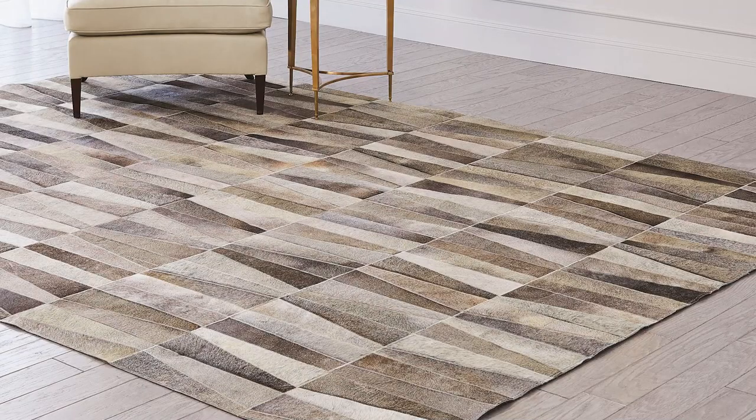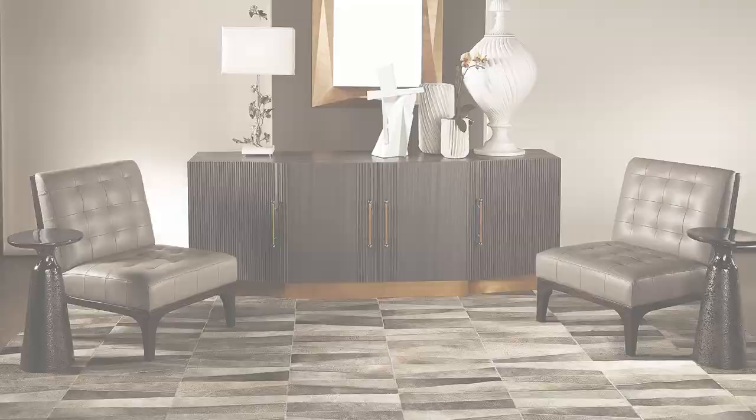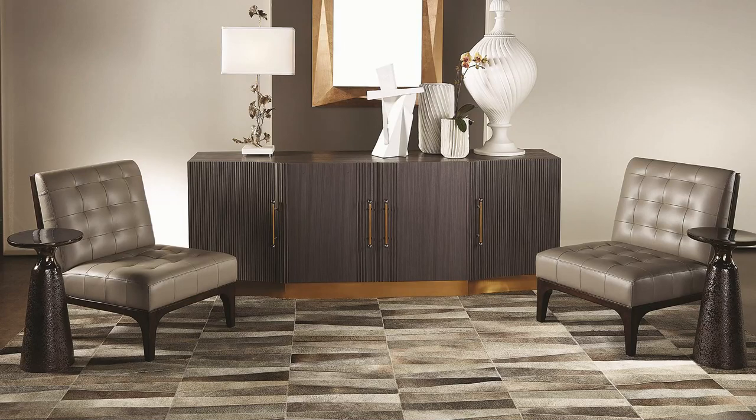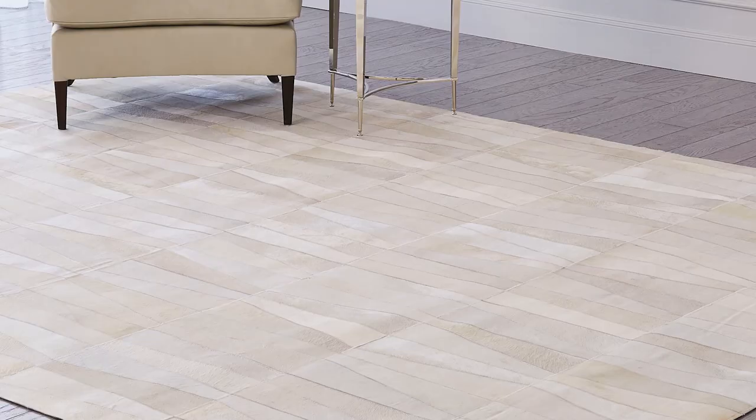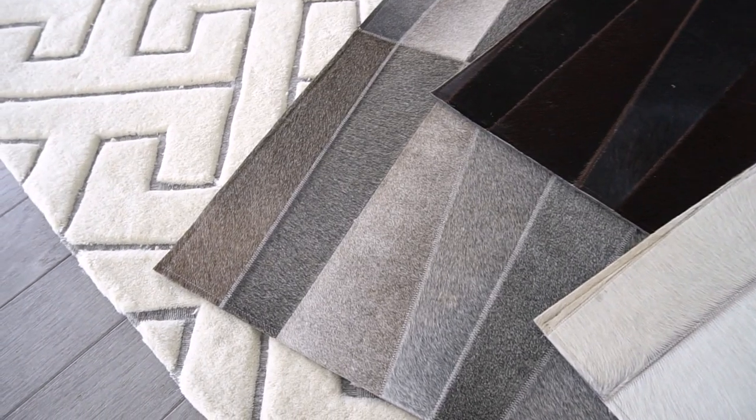One really interesting fact about hair-on-hide rugs is they're virtually impervious to any type of stain. You can literally spill red wine on a cowhide rug and it will simply wipe off completely clean and won't leave a stain behind. I think it's the most remarkable thing about them, and it certainly makes them worth the wait and the price that you have to pay to get these hair-on-hide rugs into your home.